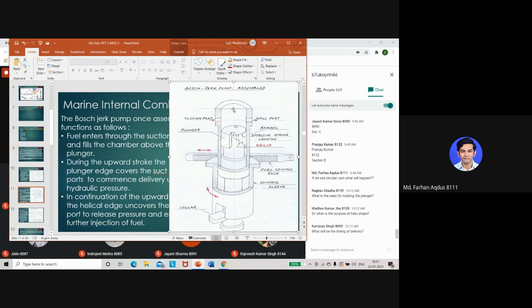It cannot go anywhere. Why? Because the sides of the plunger over here have blocked this path. The sides of this plunger on this side have blocked the spill port. So both the ports are blocked and the plunger is at the edge of the ports. So the oil on top is trapped, and it has nothing to do except get compressed further.